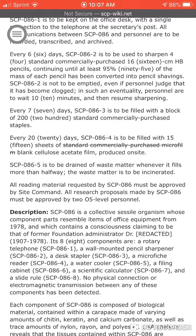Every 6 days, SCP-086-2 is to be used to sharpen 4 standard commercially purchased 16 centimeter HB pencils, continuing until at least 95% of the mass of each pencil has been converted into pencil shavings. SCP-086-2 is not to be emptied, even if personnel judge that it has become clogged. In such an eventuality, personnel are to wait 10 minutes and then resume sharpening.